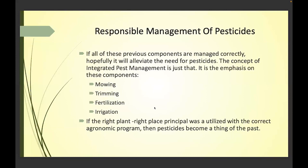When you apply pesticides, you want to make sure you're not immediately rinsing it off before it's gotten into the root system or absorbed into the leaves. Some products need to be watered in. So all of these factors revolve around irrigation, and it's very important to make sure that's managed correctly. And if you're using the right plant, right place principle, you will definitely find that pesticides become a thing of the past.